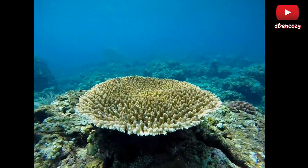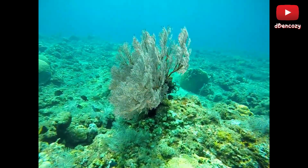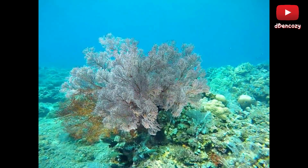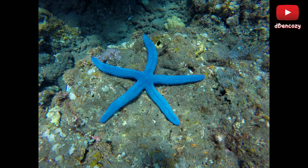From a closer look. And this flower-shaped coral, pink and orange colored, has some fish around it. It's probably its home habitat. Hey there, you little starfish.